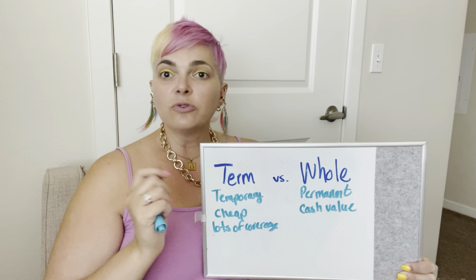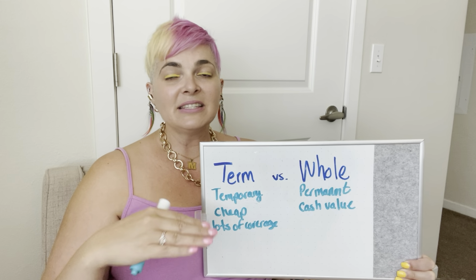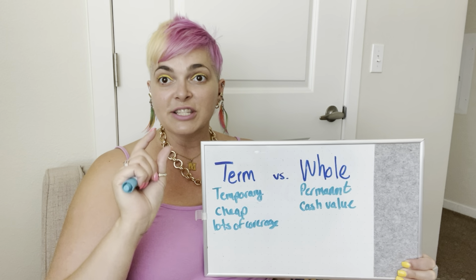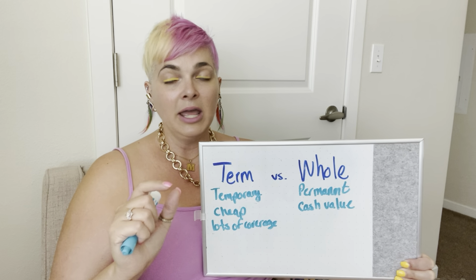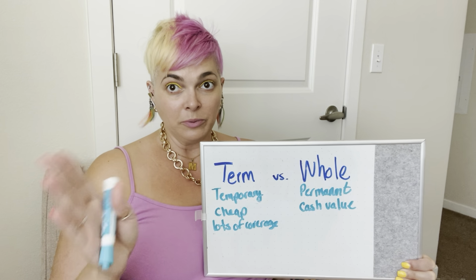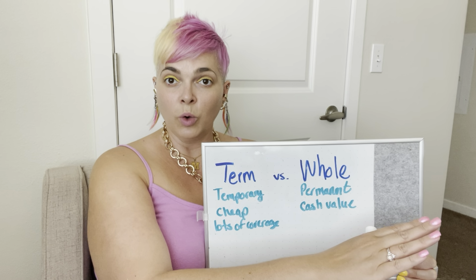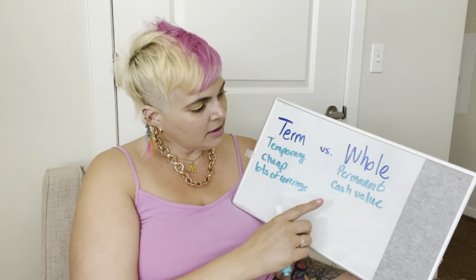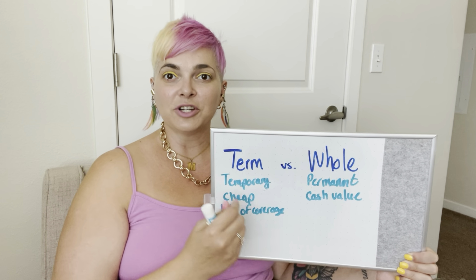So this is a brief rundown of term versus whole. Term is temporary, it's the cheapest, it's lots of coverage for a small amount of money, but you must die during that term in order for the payout. If you don't die during that term, it will not pay out. Whole life is permanent. It goes forever till age 100. It has cash value. Okay, so there's a brief rundown of term versus whole.